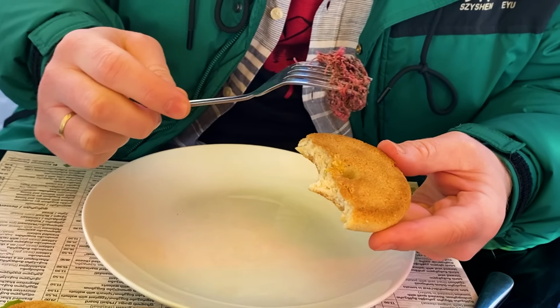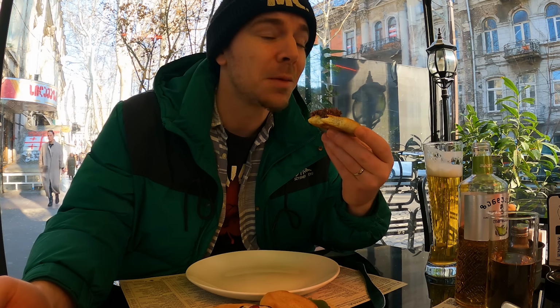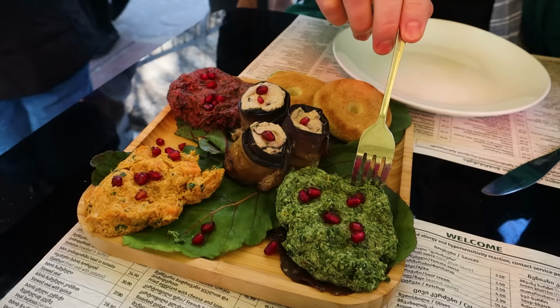It's cold and it's on some warm cornbread. I'll say it's not bad. Let's try the beet flavor. Maybe it's a little better. That was a fail. I don't really like beets, so that one wasn't so good. Let's try spinach.